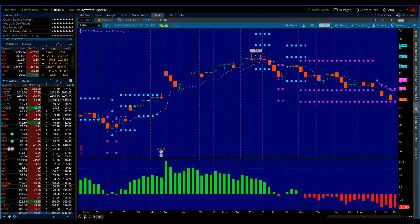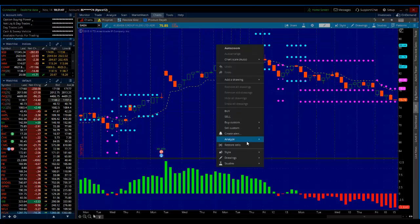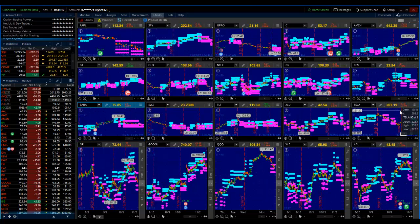If you were still in this trade, we've got our full target down at 75.39. So any type of a move to the downside, you've got to manage this trade right off the bat. We're not going to let this one turn all the way back on us and give back all that profit. So we've got a really nice trade going there.